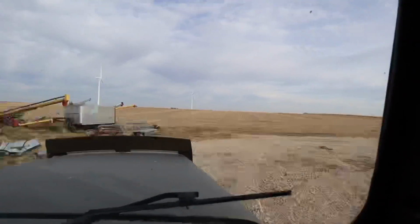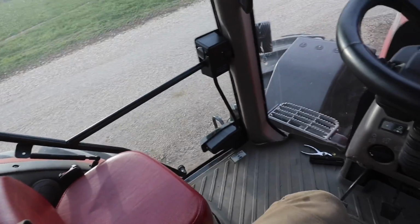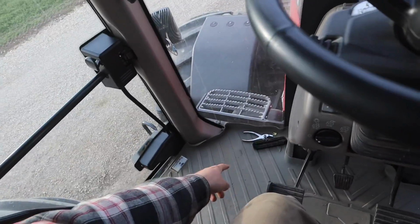Tell you what, you can tell I haven't been driving this. We got crap on the floor over here. Floor's filthy. We got garbage back here.